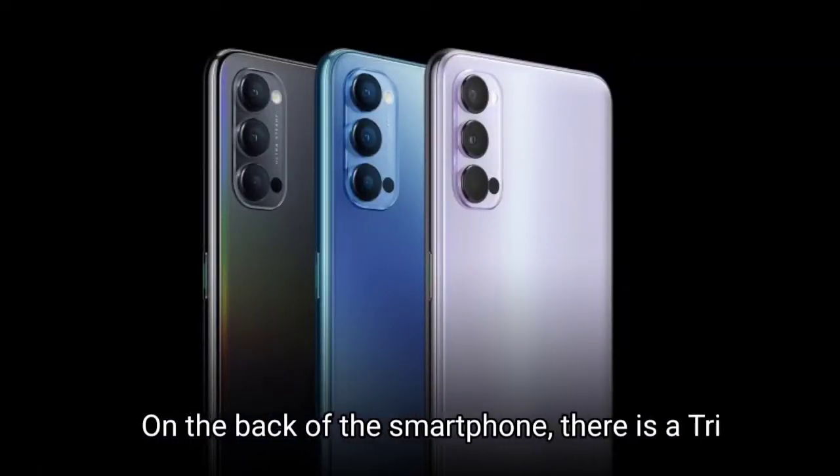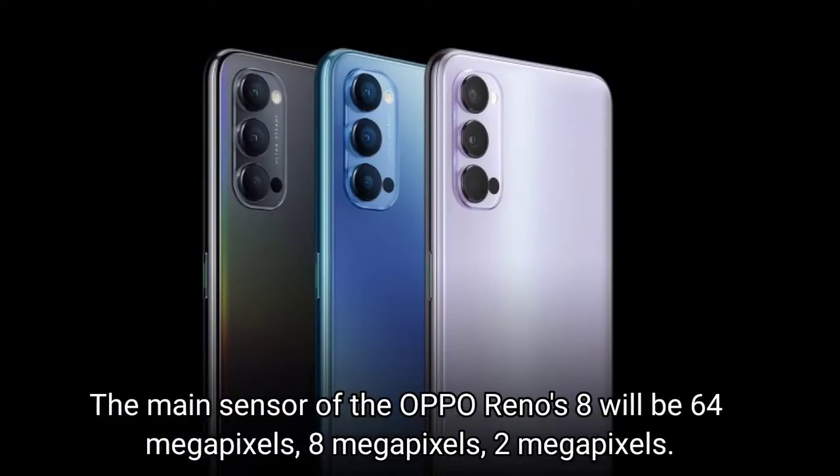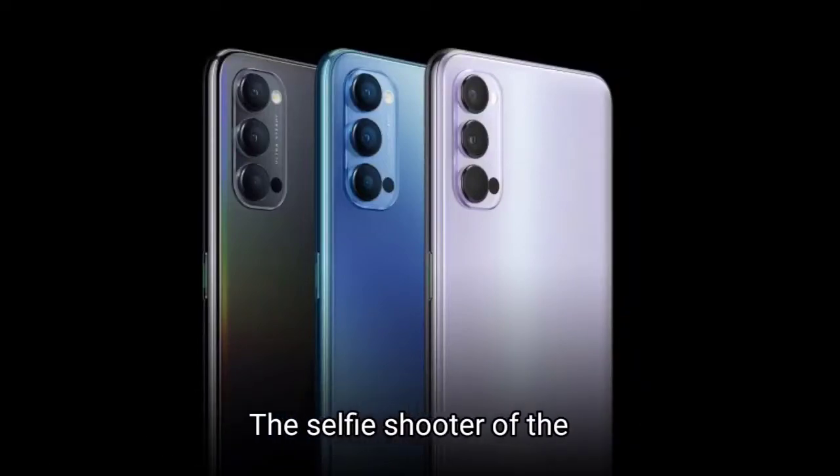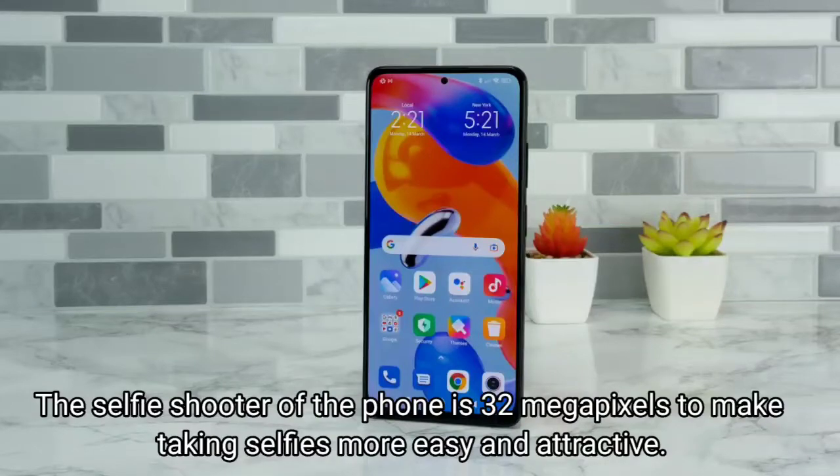On the back of the smartphone, there is a triple camera setup. The main sensors of the OPPO Reno 8 will be 64 megapixels, 8 megapixels, and 2 megapixels. The selfie shooter of the phone is 32 megapixels to make taking selfies easier and more attractive.